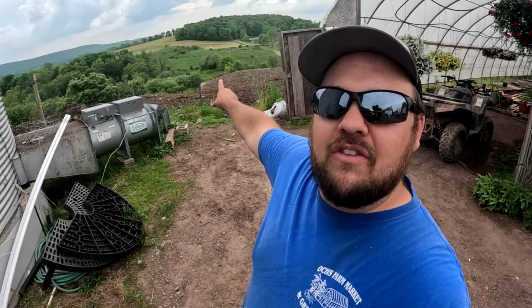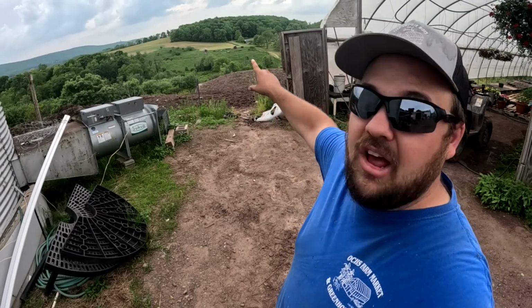I just got the skid steer loader parked and I started to hear thunder. Yeah, I'm gonna get heading home. I was just about to start heading up the hill, but then I looked over there and I noticed all the cattle are sitting all the way at the far end of the pasture just laying down. That's a beautiful picture.